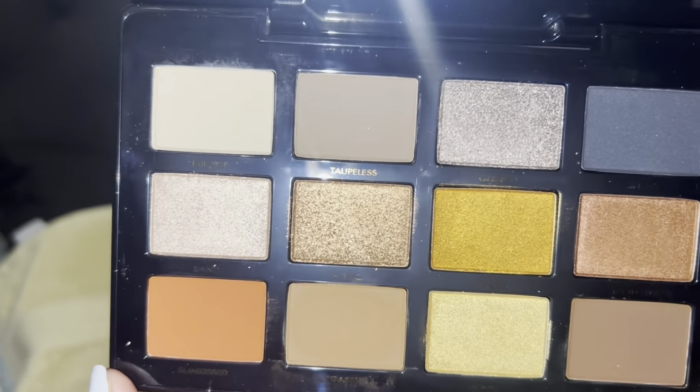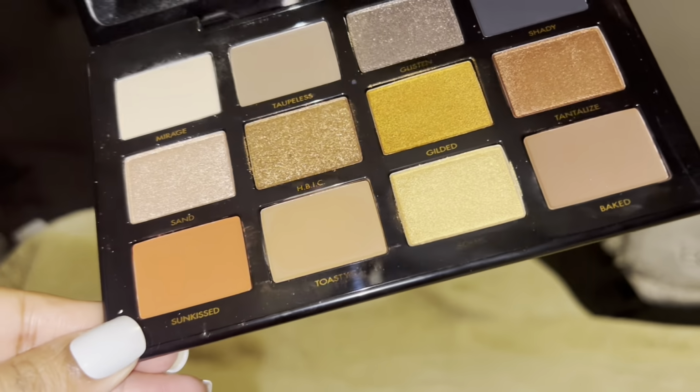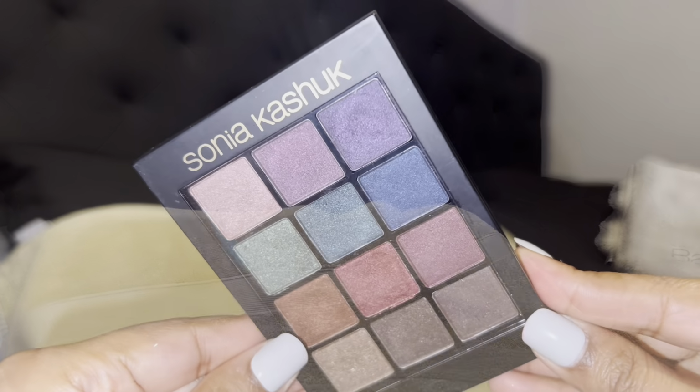So I think this one is discontinued, but I'm going to go ahead and get rid of it because I don't use it. So yeah, this is a Sonia Kashuk palette.